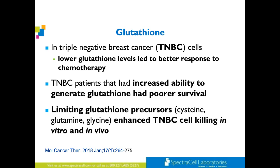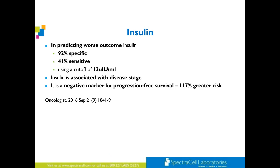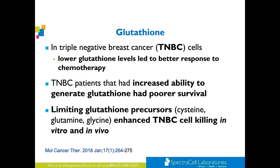Now, that doesn't mean that you can't use glutathione in cancer, but I think you need to be very careful if you do use glutathione about when you might use it. There might be a role for using it, for example, say 5 days prior to chemotherapy to kind of clear out toxins, but you don't want to give it close to chemotherapy because it would inhibit the effectiveness of the chemotherapy.